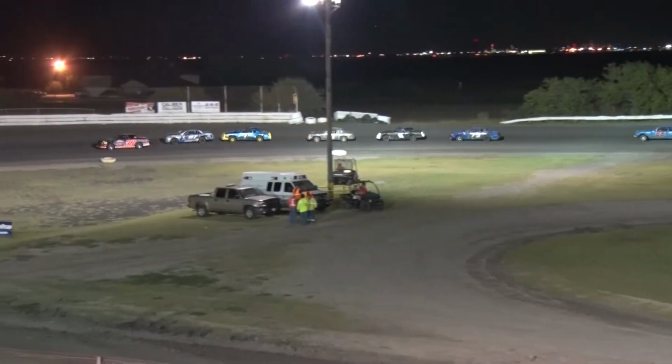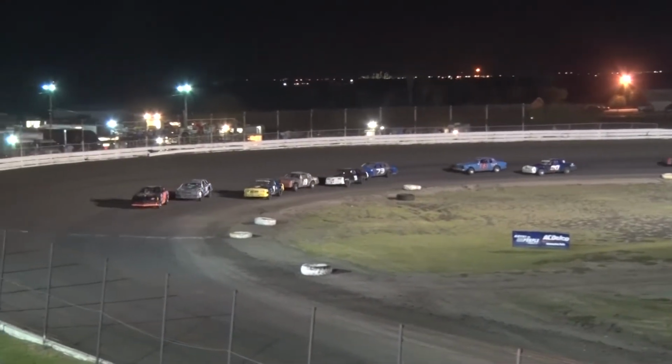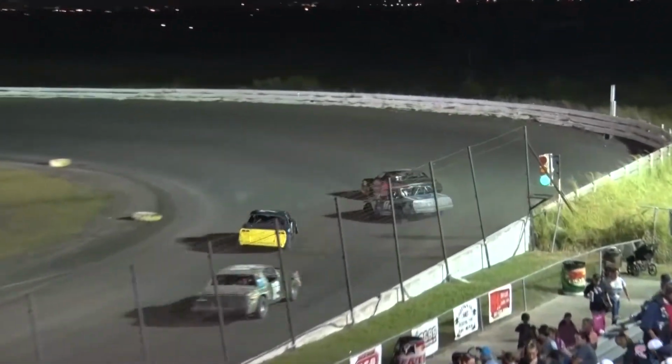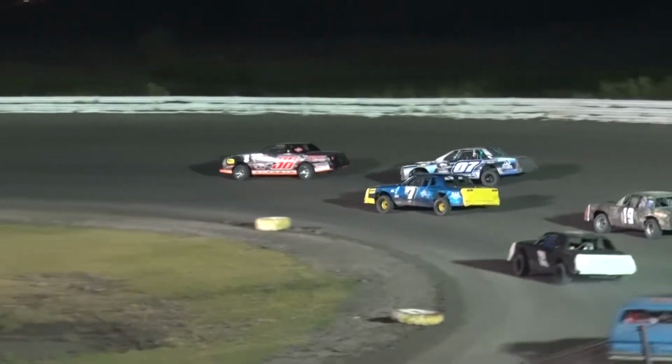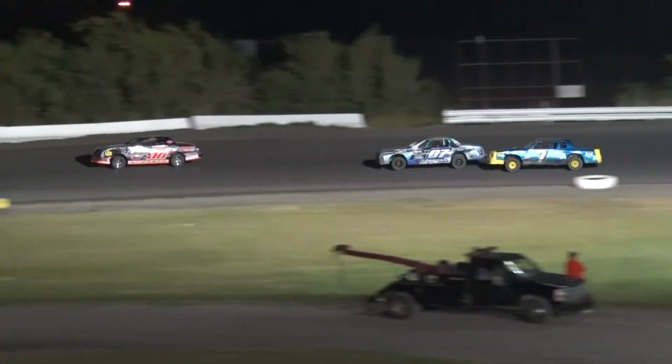The lights are out. We're going single file restart off of turn number four this time around. Sewell going to lead him to the green. We have crossed halfway. Seven laps down, five laps to go in the pure stock B main. Sewell once again leading the field off of turn number two. Logan Shunka a little bit sideways that time off the top side of the racetrack.